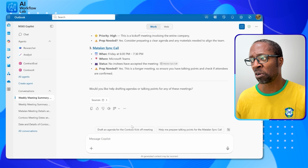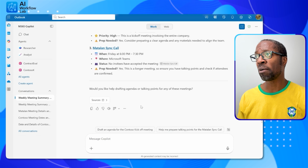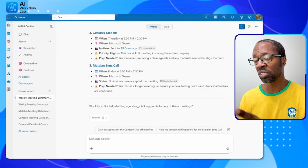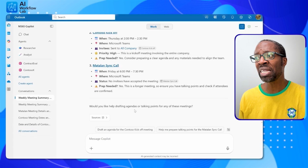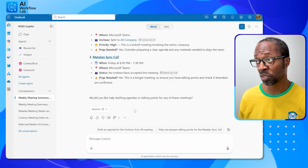So that's the great thing with Copilot. It will always give you follow-up prompts that it thinks you should act on, based on the first prompt and on what it's given you. So it's really enhancing that experience for you. But again, this is my calendar prioritized, which was my first task.